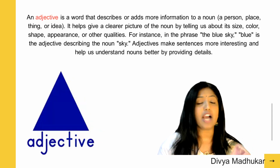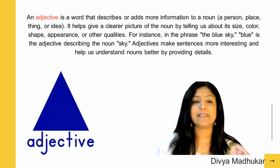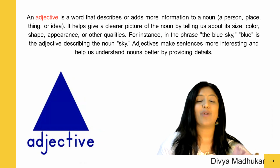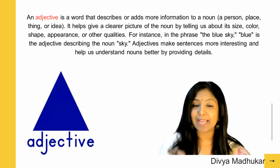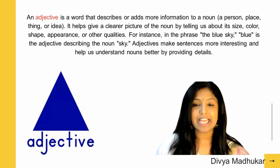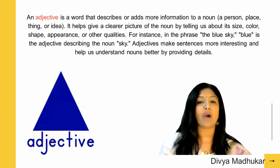Now, the dark blue triangle in the grammar symbol box represents an adjective. Okay, so what is an adjective? An adjective is a word that describes or gives more information about a noun, right? So we would be able to describe the noun in a better way.